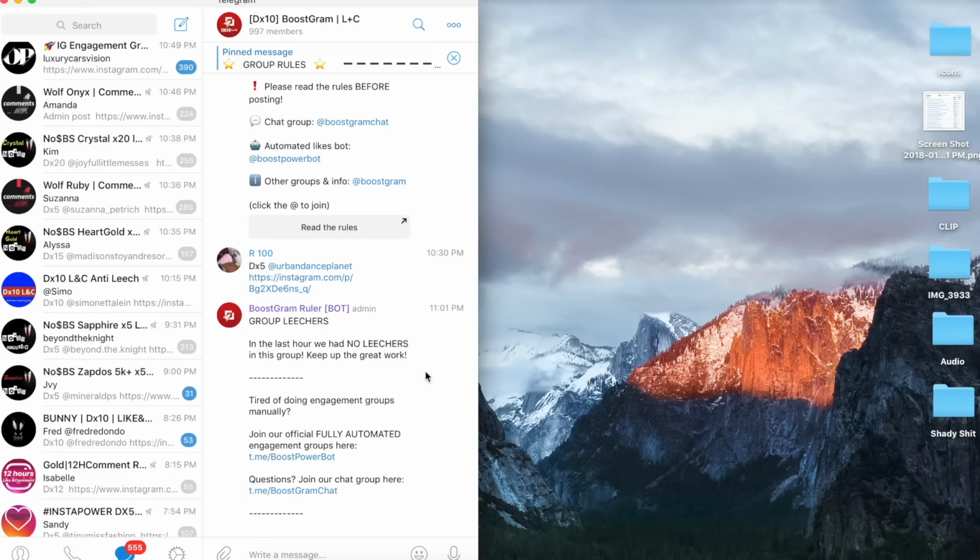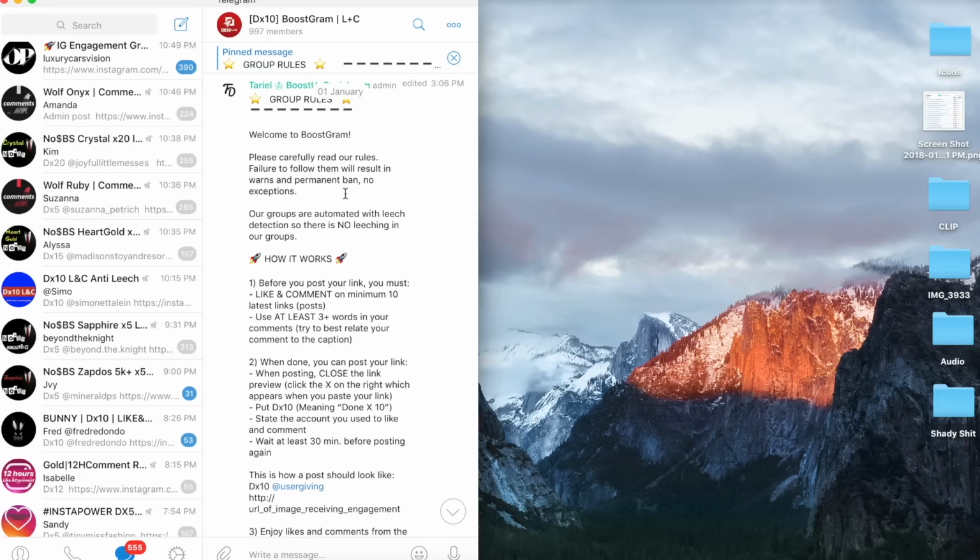So the way it works is they all have their own rules, which normally you could see as the pinned message at the top of the group here. And you want to follow this very carefully, because even though a lot of these are free to join, it's very easy to get banned and they're very strict rules. So go ahead and read this every time you join a group.